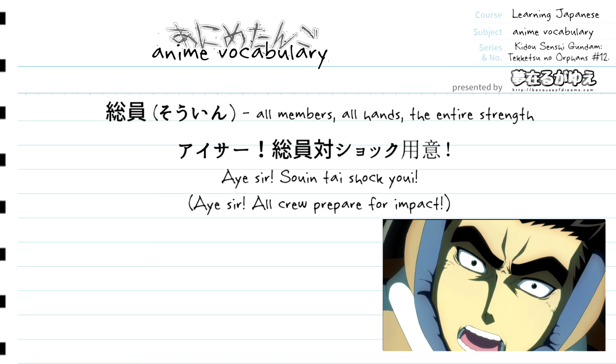For our next vocabulary word, we have soin, and this is going to translate to all members or all hands or the entire strength. The context here is, of course, since we're talking about Gundam, it's going to be talking about all the members on the ship, so the whole crew basically. And so for our line in the episode that uses this vocabulary word, we simply have Aisa, soin taishoku yoi. And what this line will translate to is basically, I, sir, all crew prepare for impact.